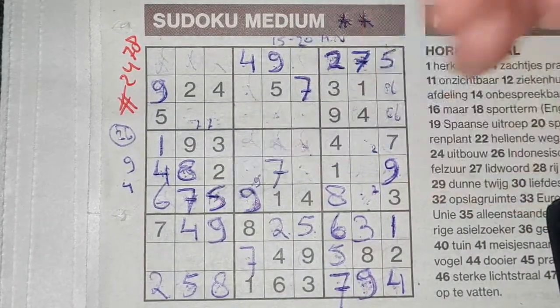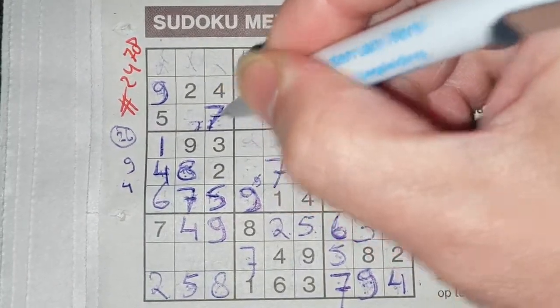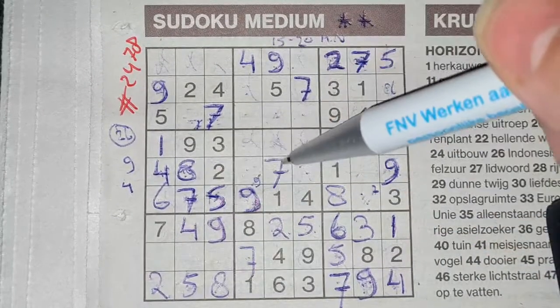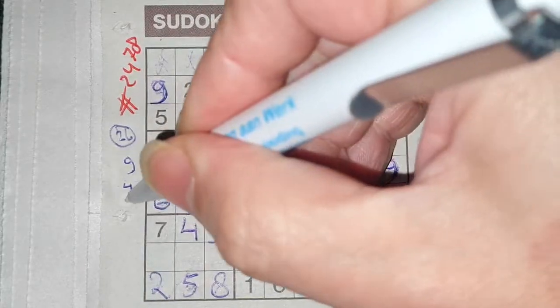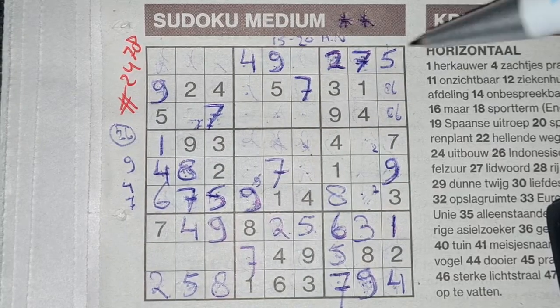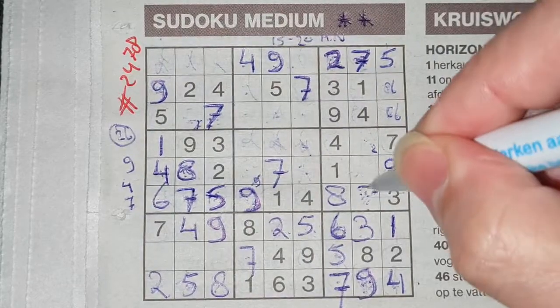Now we have a 7 there. So this box cannot be a 7 anymore. This box should be a 7. Alright. And all the 7s are used. I can see digit number 3, number 7. Alright. Then. One number left in this row for the number 2.